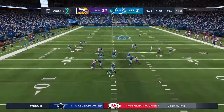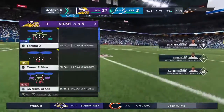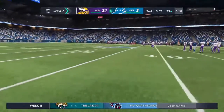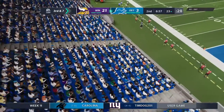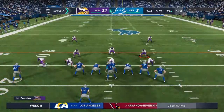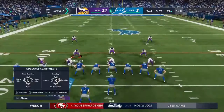On 2nd and 7, Goff. And this one incomplete. Too much contact to hold on to that one, and it's 3rd down. Some of the fans here don't seem too happy about what we've seen in this first half. No, not at all, and I understand why. They look lethargic, out of sync, and it shows on the scoreboard. They head to the line facing a 3rd and 7 following the incompletion on 2nd down.